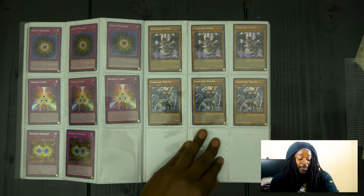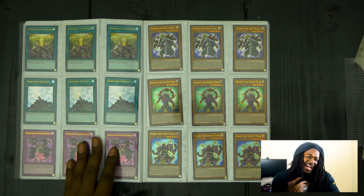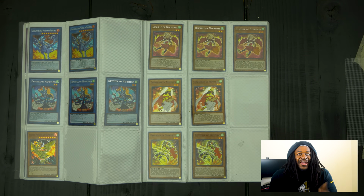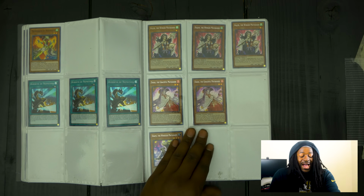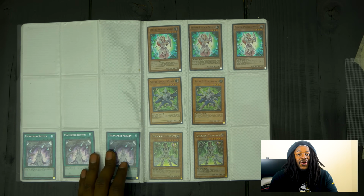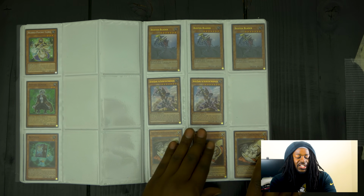When I grew up and I started playing Yu-Gi-Oh!, I always wanted to have certain cards. You guys know that feeling where you always want a card, but you just can't get it, and it's in the back of your mind, like you want it, you want it. Well, now that I have the opportunity to get the specific card, I got the specific card in the rarity I desired. As I go through these binders, you guys are going to see quite a few holes.